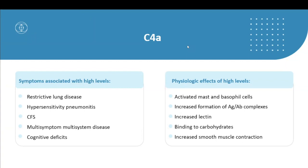You know, a lot of chronic fatigue is actually CRS. It's just the patients presenting differently. Any multi-system, multi-symptom disease, cognitive defects can be associated with elevated C4A levels. And physiologically, you see activation of mast cells and basophils. Okay, maybe this is the interplay with, you know, MCAS I mentioned before.